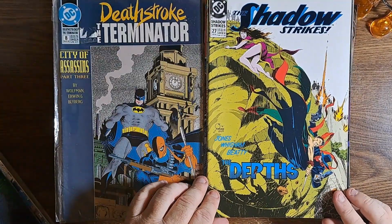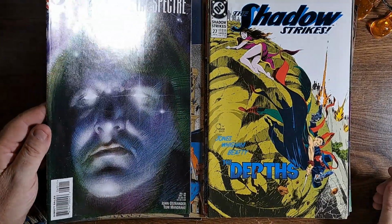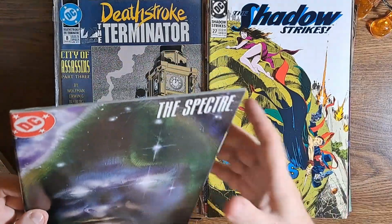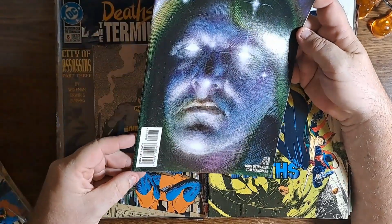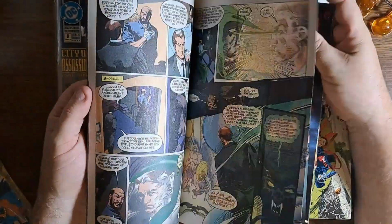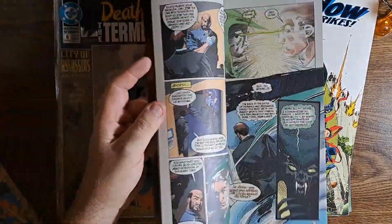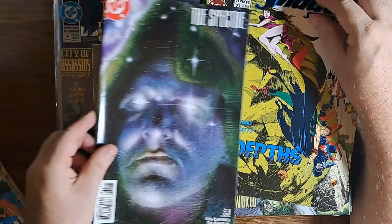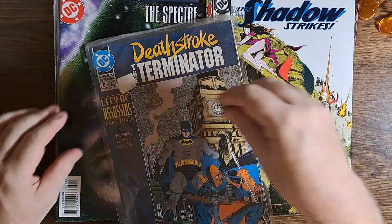Shadow Strikes number 27, and this is a cool one. Spectra number 60 from the 97 series. Wow, it's hard to tell whether this has wear or not just because of the way it's drawn. I don't think so. It's got a little bit of corner wear right here at the bottom, but other than that, it looks pretty good. Oh, that's cool. Another Deathstroke Terminator number 8 with Batman in there.